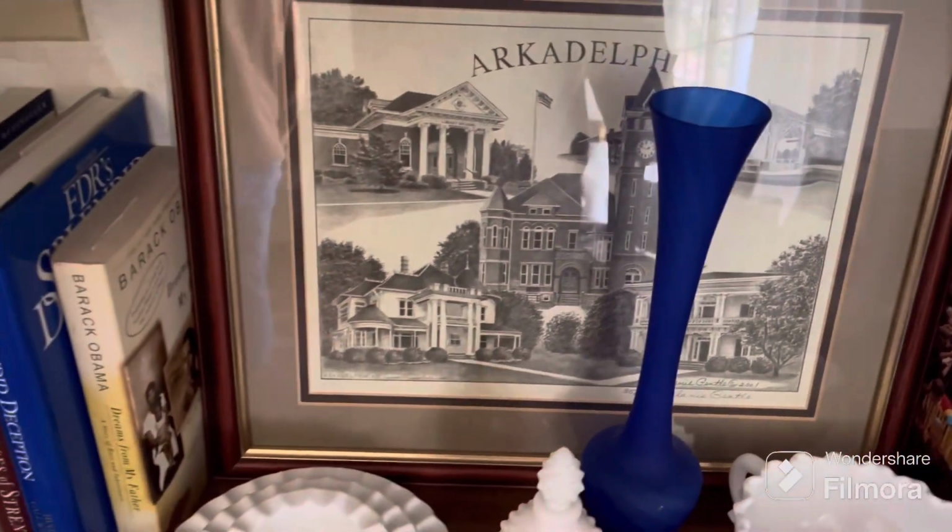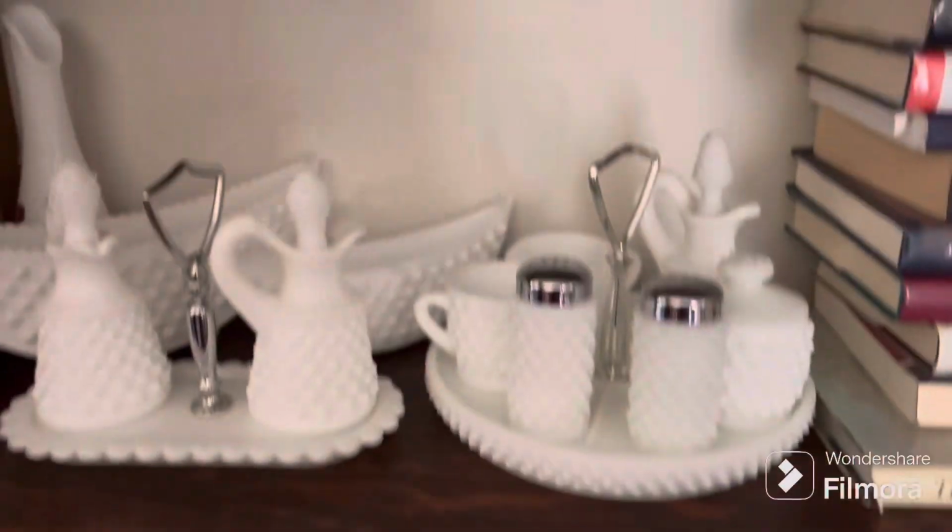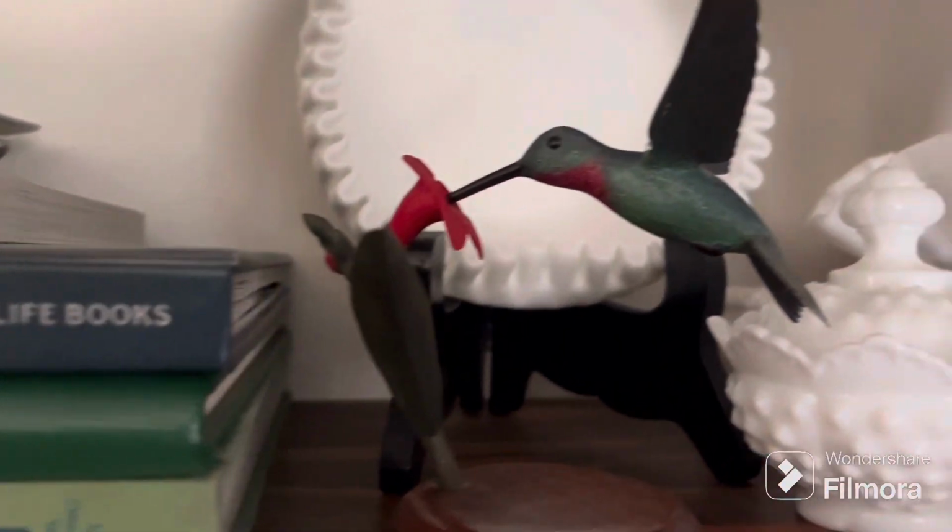Uncle Stan carved the hummingbird right here. That's my mom's brother, Stan.